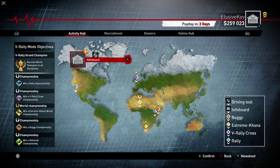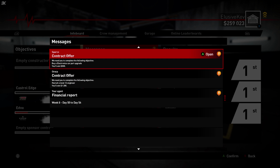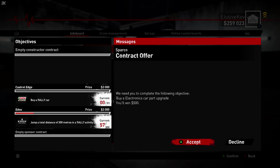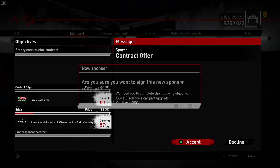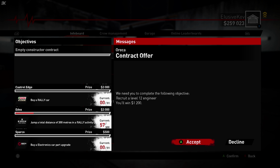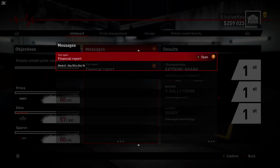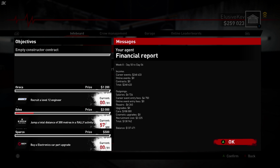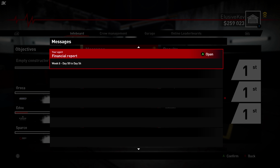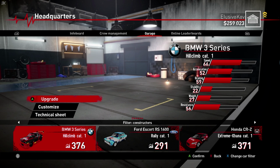And then let's look at the info board, because there's quite a few contract offers. I haven't looked at those in a long time, have we? So buy electronics car part upgrade. We accept that. And then recruit a level 12 engineer. I'm not sure how soon that's going to happen. And then we've got the financial report as well. Look at all of that. Looking very pretty. So let's look at the garage.